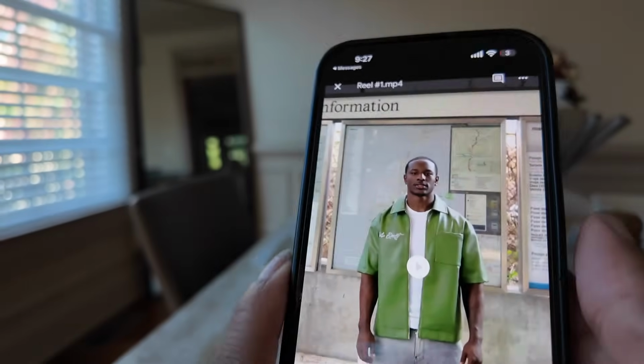All right. It's too much pressure. That's too much pressure. So you guys got a chance to see some of the fire content that we knocked out with the photographer and the models.